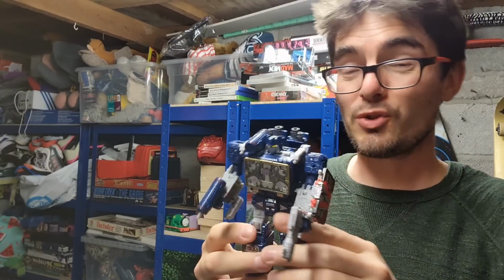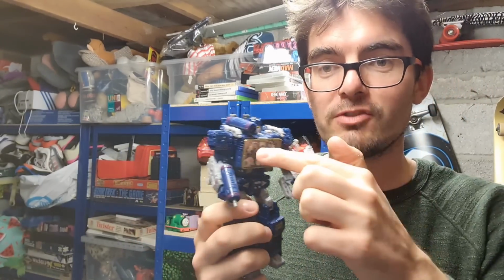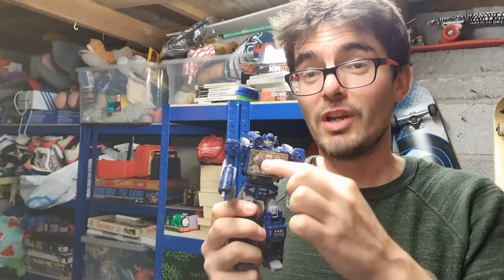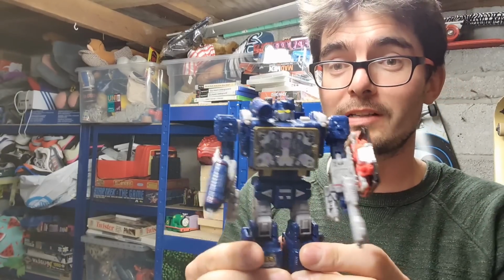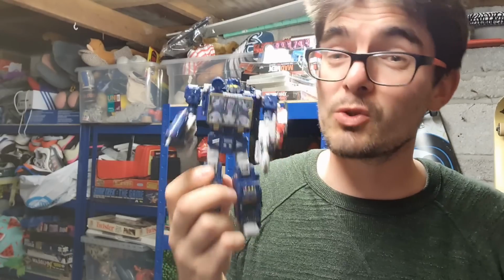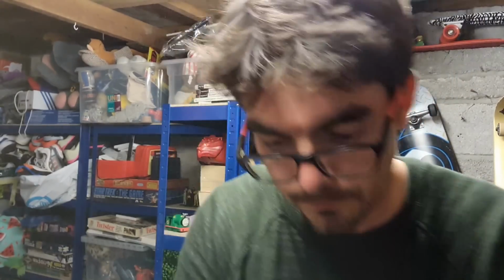Now, actual resale value for this, you're looking about £20 just for Soundwave on his own. And because of these extra pieces, they could probably go for about £15 plus postage as a set, just for those extra cassettes. So all in all, you're looking at a £35 to £40 plus postage Transformer there. So really, really chuffed with that, because I paid £25 for it, which is a really, really good deal.